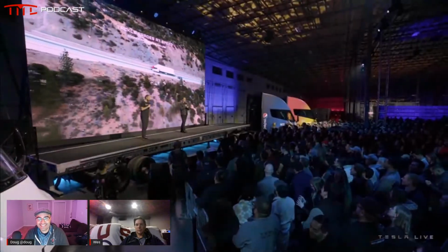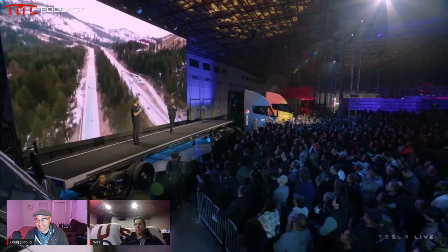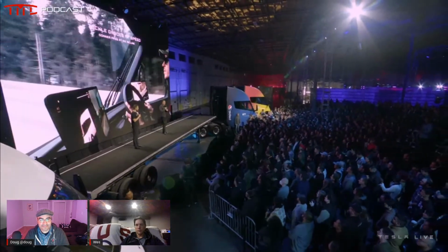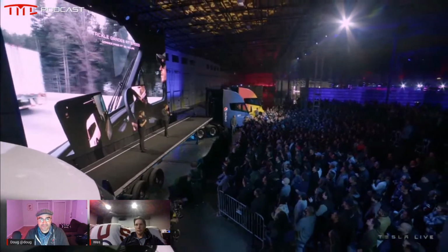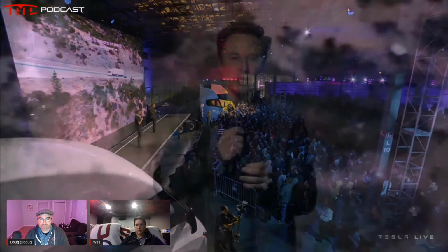It's really precise. That's what I'm saying. You don't have to worry about it, traction control is awesome. It's automatically stopping the truck from jackknifing. It's doing all this safety stuff in the background that just isn't possible with regular diesel trucks. It's a step change in technology in so many ways.